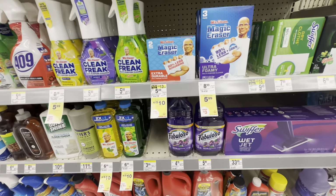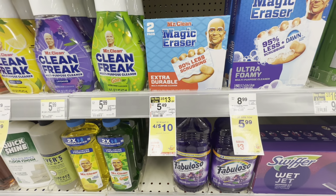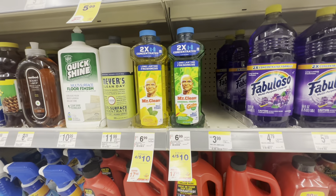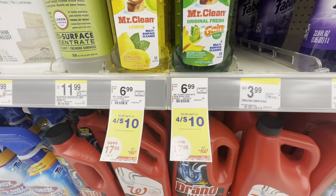And I don't want to move on from this before I show you that Mr. Clean is also included in the 4 for 10. Magic erasers, people love these. 4 for $10. And the Mr. Clean liquid, classic, y'all. 4 for $10, only $2.50 each. Look at the regular price. I can't get over this. The regular prices were so high. To have them at only $2.50 each is incredible.